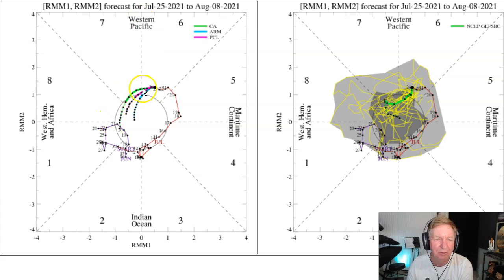2 weeks from now, 3 different potential tracks, but all of them have it pretty much over North Africa or maybe the far East Atlantic, and exceedingly weak. Per the statistic model, dynamic model, squiggling around, but pretty much saying the exact same thing. So the models are in sync.